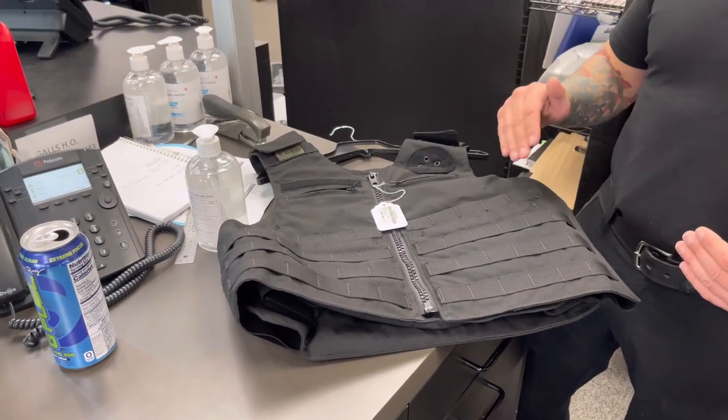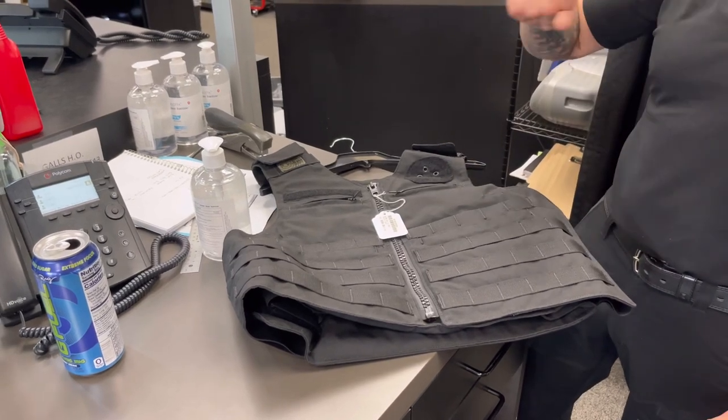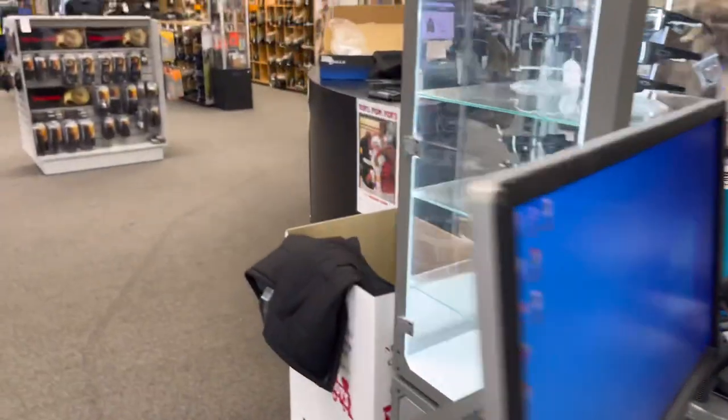But much more available. Safariland, you never know when you're going to see it. Absolutely. This, I can order it right now. We have a very, very comfortable relationship with Point Blank. Awesome, good deal. Well, let's go ahead and try this thing on and see if we can get it to fit. I'm going to pick this bad boy up today.